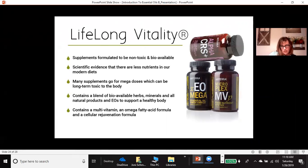The last one on the top is the Alpha CRS Plus. And this one helps to produce energy. Okay, it really helps to target the cells and the health of the cell. So we have those free radicals that damage our cells. The Alpha CRS Plus has polyphenols that help counteract the negative effects of those free radicals. Okay, so very, very important.